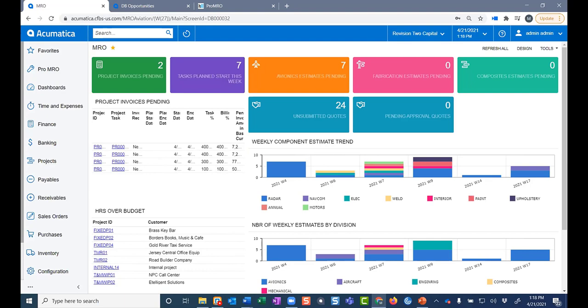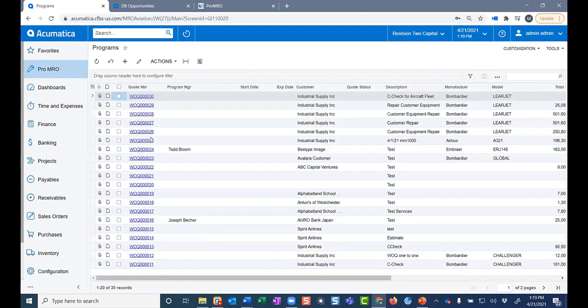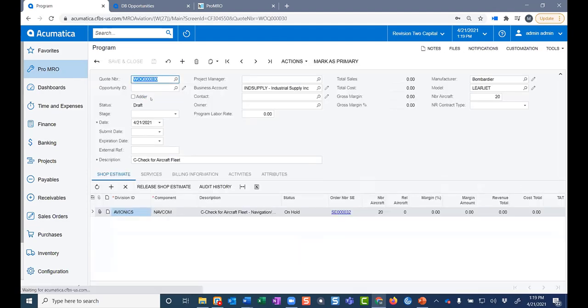Now that we know a little bit about the benefits of dashboards, let's put our estimating hat on and look at how easy it is to create an MRO estimate using ProMRO. So I'm going to open the ProMRO module, and you can see a lot of options here. I'm going to go ahead and create a quote for a fleet of aircraft using programs. All you have to do is click the plus sign, but I started one for us, so it'd be a little bit quicker.